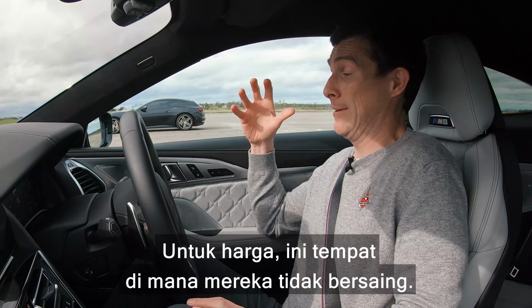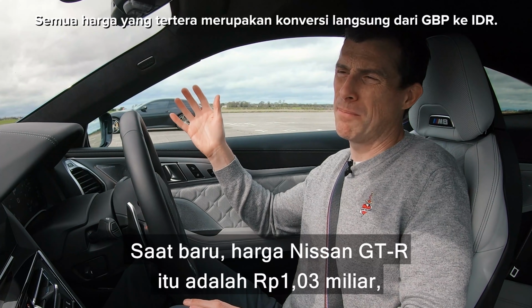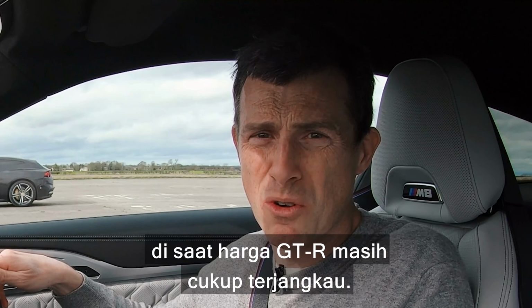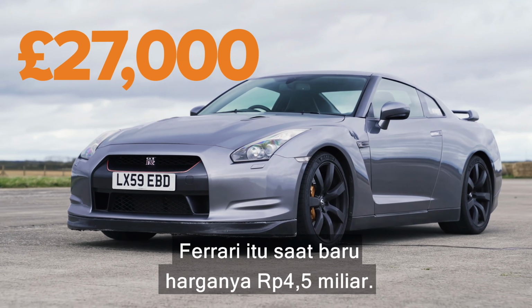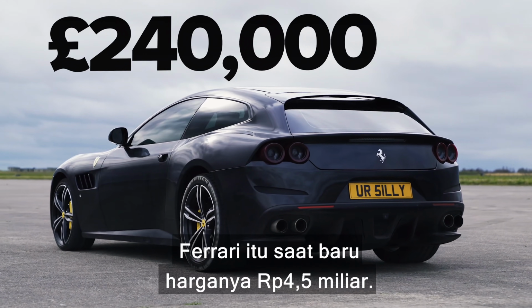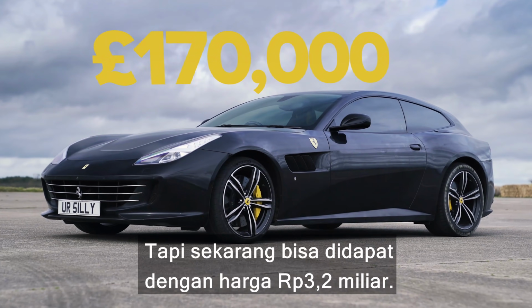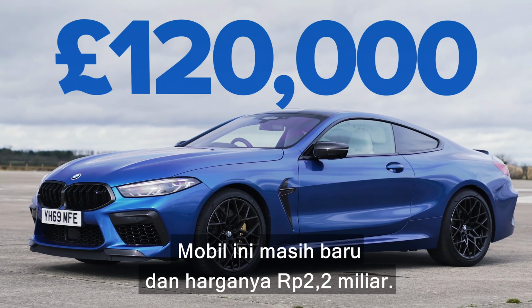In terms of pricing, this is where things are a bit mismatched. You see, new, that GT-R would have been £55,000, which was back in the day when GT-Rs were reasonably priced. Today, though, you can have it for about 27 grand. That Ferrari, when it was new, would have cost £240,000. But you could get that one for about 170 grand today. This is brand new and it's £120,000.